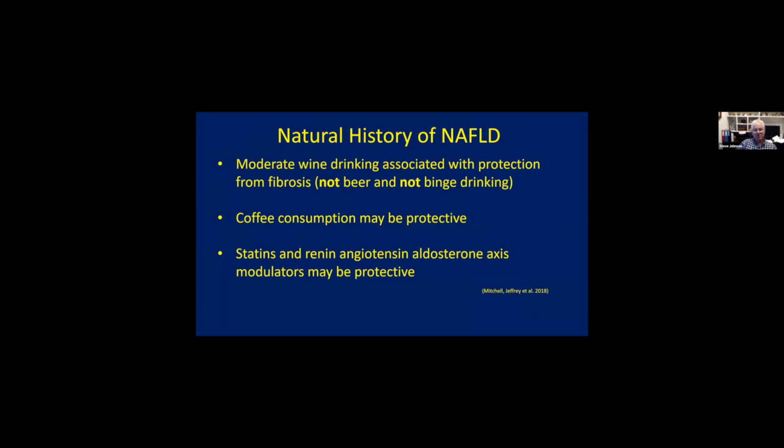Coffee consumption, so I think I'm going to be protected from that. And statins and renin-angiotensin-aldosterone axis modulators may also be helpful. So yeah, you can tell your patients with stage 1, stage 2 fibrosis, yeah, you can drink. Probably, if you're going to drink a little wine, just don't drink more than you're supposed to.